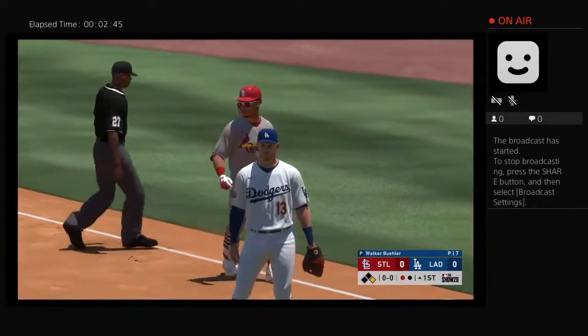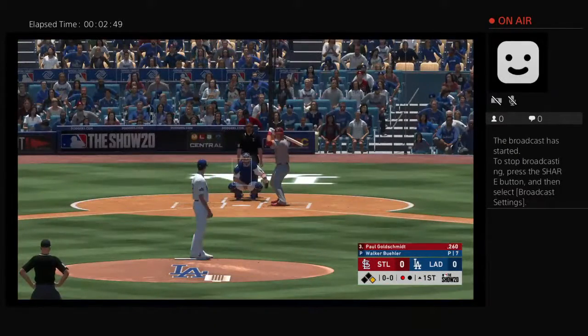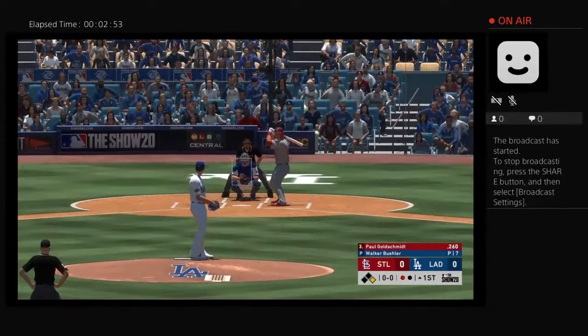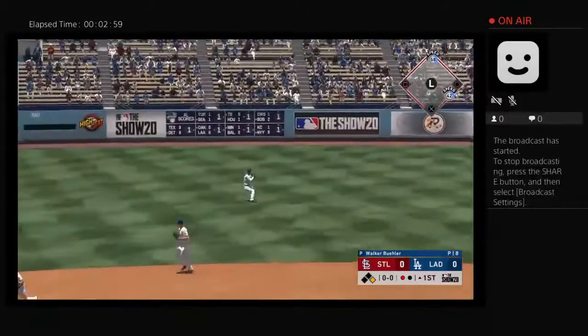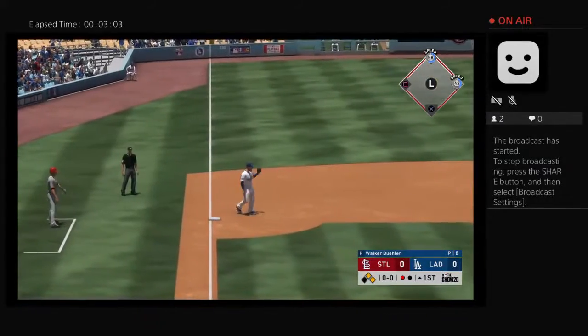Batting third, the first baseman, Paul Goldschmidt. And that brings up Paul Goldschmidt. He grounds it sharply to third, and just past his outstretched glove into left, a base hit.